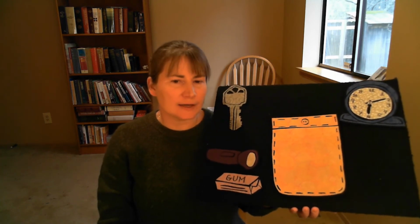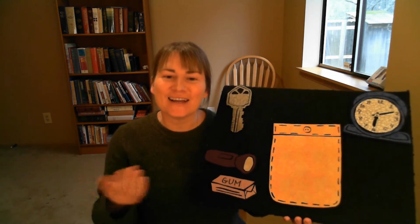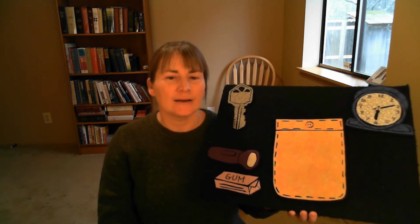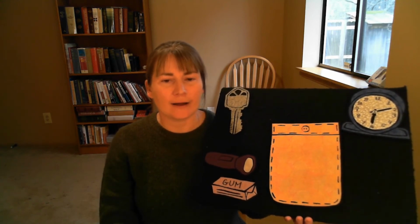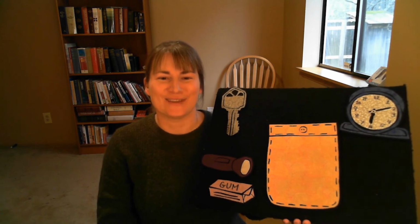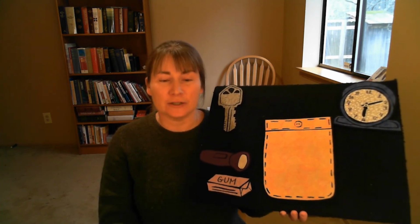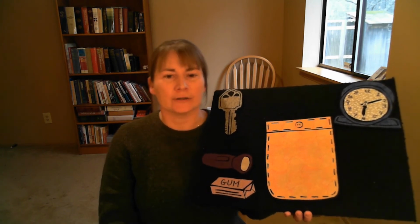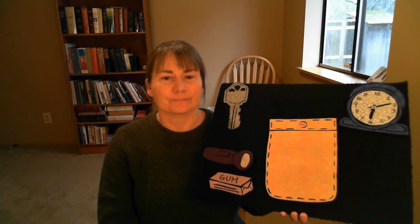But what other things do you think you might find inside of a pocket? So this is a great chance for children to think, what kind of things do I put in my pocket, or what kind of things might be found in a pocket? And they can volunteer all kinds of stuff. I've gotten lots of creative answers when I've done this flannel board and story time. But usually they give some really good ones like a credit card or money or lipstick or things like that that definitely go in pockets.